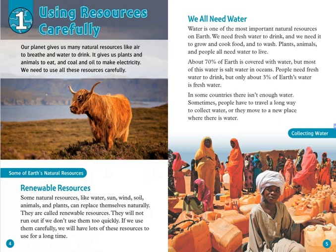Renewable resources. Some natural resources, like water, sun, wind, soil, animals, and plants, can replace themselves naturally. They are called renewable resources. They will not run out if we don't use them too quickly. If we use them carefully, we will have lots of these resources to use for a long time.